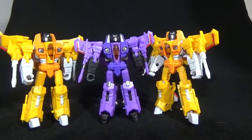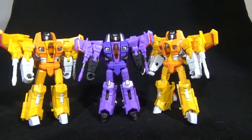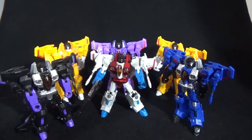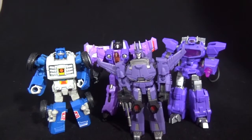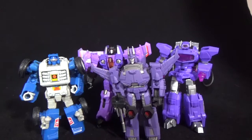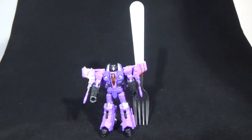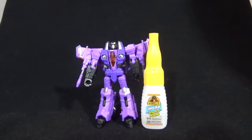Alright, there he is with the two Sunstorms I have. So I need to get Acid Storm and complete the Rainmakers, I guess. And there he is with the Seekers also. Just thought I'd throw that in. Alright, there he is with a Hasbro Legends, a DX9-1, and another Iron Factory, or a Shockwave. Some more Purple Nurples. Next to Crapagonics. Next to a fork. And next to some super glue.